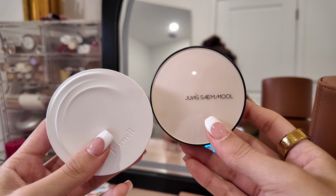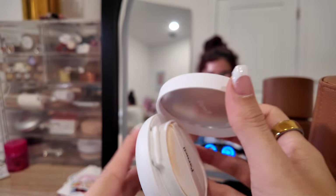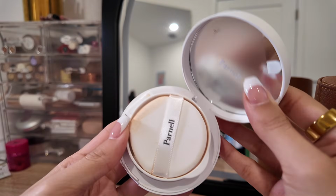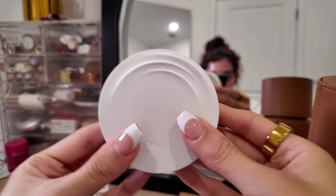Finally, these are my Korean cushion foundations. This one is from Parnell, and it is in the shade 25N. I absolutely love this foundation. I will not be parting with it. The sponge is dirty, so I do need to clean that up, but I absolutely love this one.